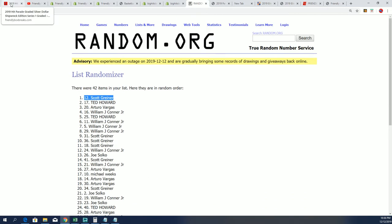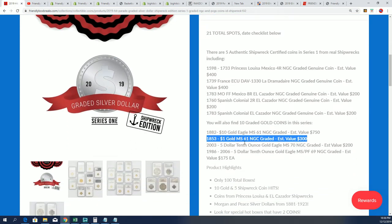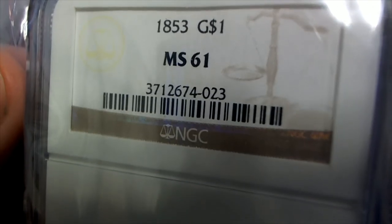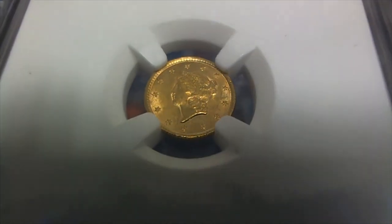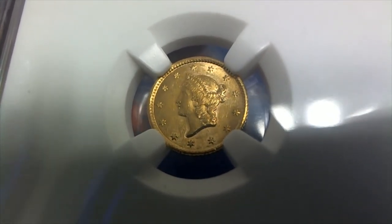In this Shipwreck coin edition, and we've looked at the coin. It's a 1853 MS61 gold coin, and it's valued at $300. That's how we know. And let's take a look at this item one more time. MS61. So a real piece of treasure here, no doubt about it. Coming out, we're always looking for treasure here at Friendly Box Breaks. We have found some. And so this is just terrific.